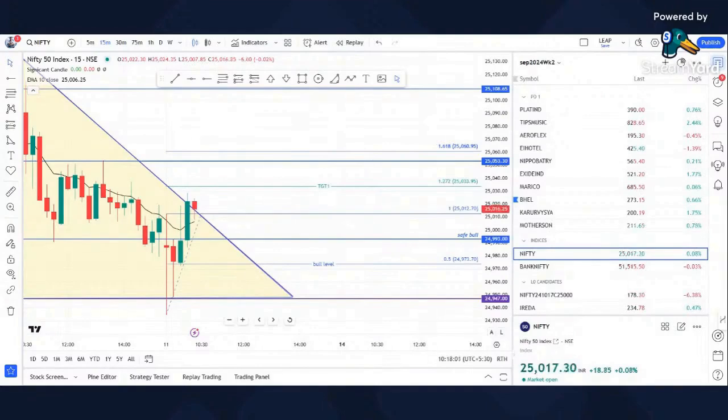What I'm not seeing is 25,000 open interest falling at all, which is never a good sign. So let's give it 5 more minutes. This time we don't have my Twitter update problem. 10:17. Yeah, let's see. 10:20.